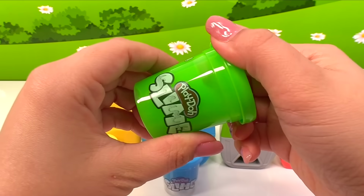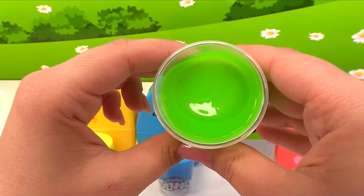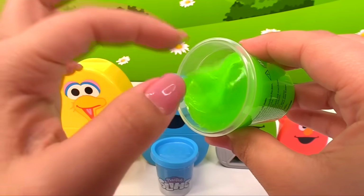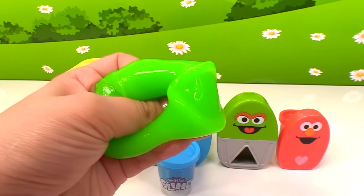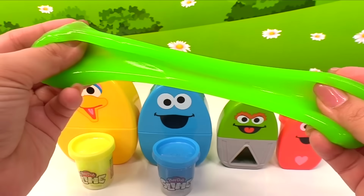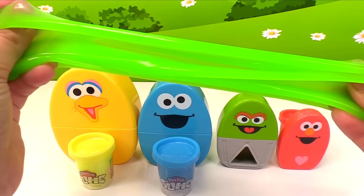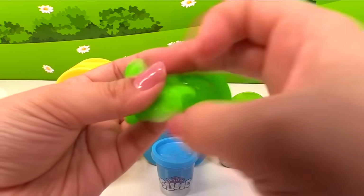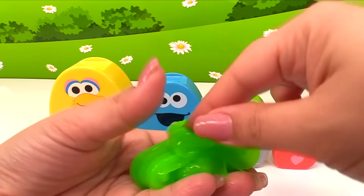Let's try out the green slime. Look at that. It's ooey gooey and green. And this one also has bubbles. Let's get it on out. Ooh, it sure is stinky. Because Oscar likes to keep his favorite things in the trash can. Whoa, look how stretchy this one is.